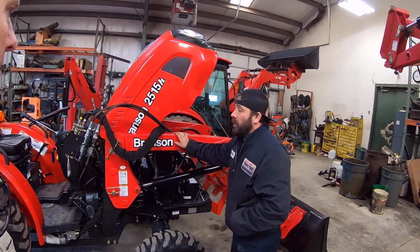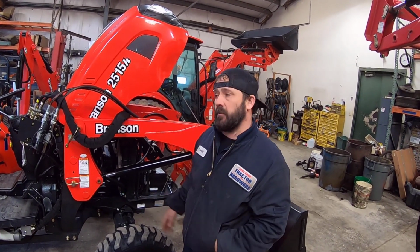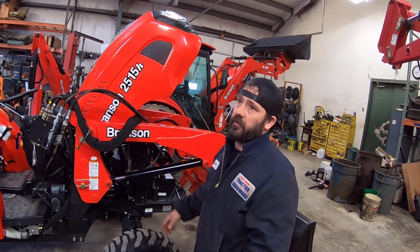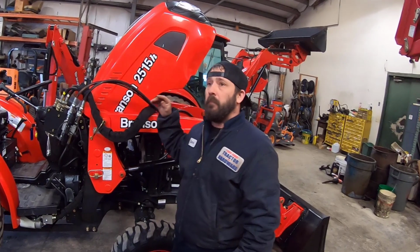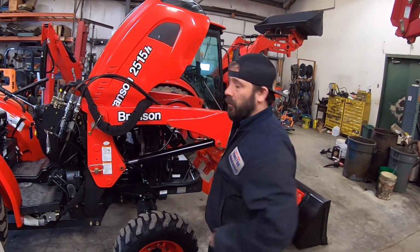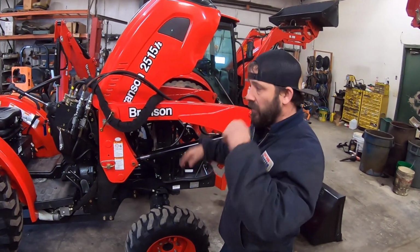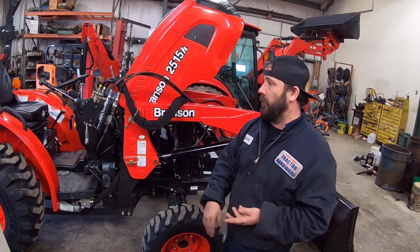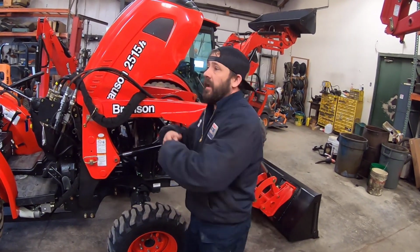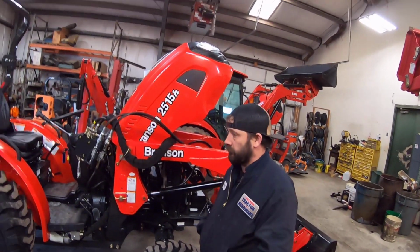People have done their research. Just like you commented on, people are tired of the electronics. They're tired of all the bells and whistles that go wrong so you can't get it to run. The Branson keeps it simple and it's still got all the features you want: the independent manual PTO, the link pedals, all standard. It's a heavier tractor, and it has an adjustable 3-point too.